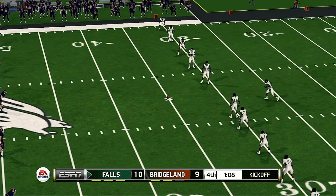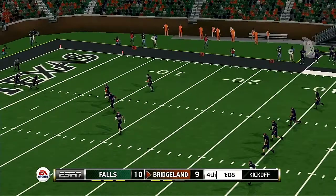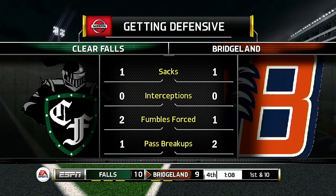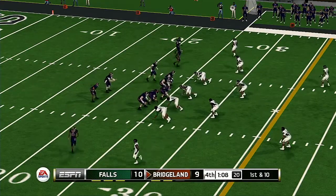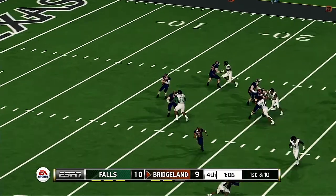Looks like they're ready for the kick. He just drills this one. This one's going to be down in the end zone for a touchback. Now, this has just been a classic defensive battle all game long. I've been so impressed with both of these defenses, especially the defensive line. They've been stout against the run. They've gotten pressure on the quarterback. It's made it tough for either one of these offenses to put up any points. You know this is a real crucial time in the game. It could still go either way.